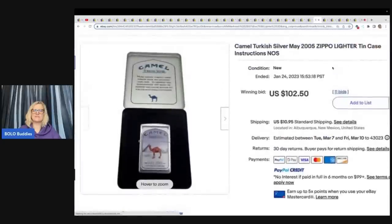This one here is a Camel Turkish Silver 2005 Zippo lighter with the tin case. Purchased in a box of tools laying at the bottom. Surprise, surprise. She paid $27 for the whole box. And this one item sold for $102.50 plus shipping.